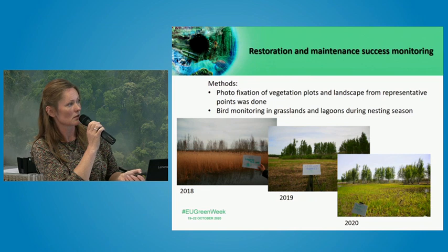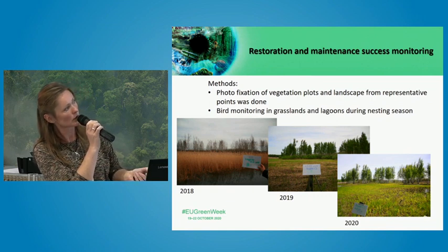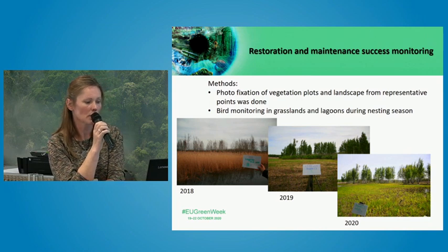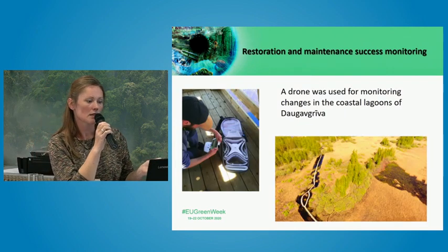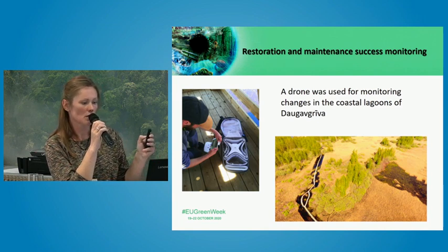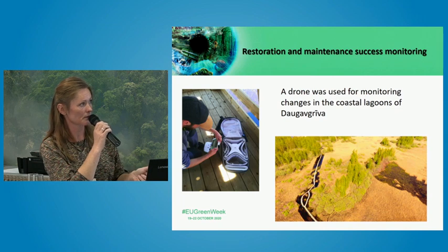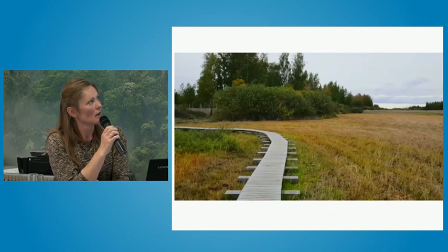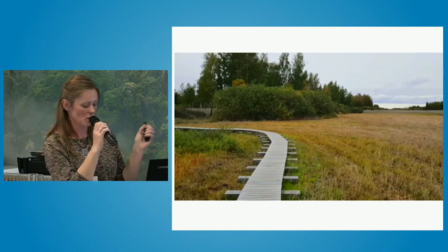Here only big trees are left, and the reeds are very small, and vegetation is more diverse. Also, bird monitoring in grasslands and lagoons during nesting season was done. A drone was used for monitoring changes in coastal lagoons of Daugavgrīva. It was very useful, in our opinion, because of the big level of water. So here is some illustration during works in the same place which was shown before.